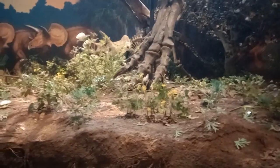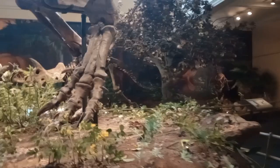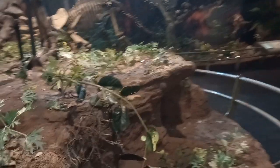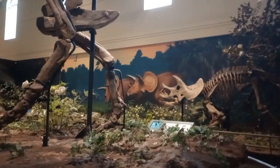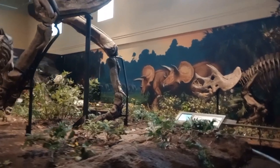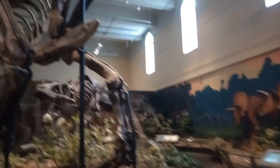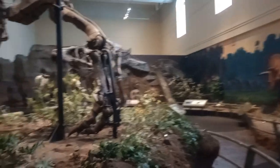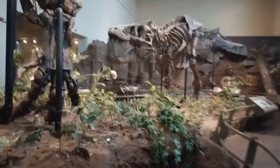Look at those feet. Look at those claws. Can you imagine how big their poop is? I don't think Jurassic Park, they did a good job on the poop, but geez, oh man. Can you imagine what you find in those things? Yes, I am weird like that.